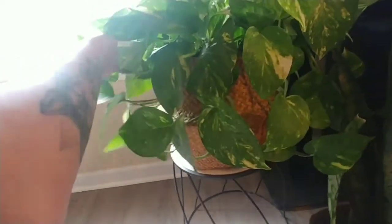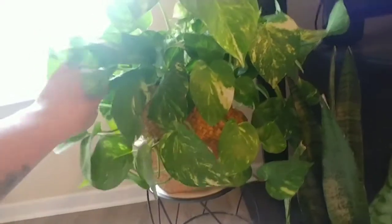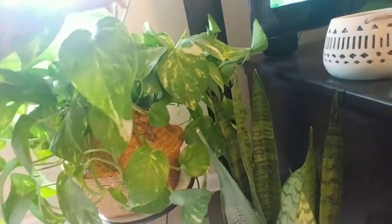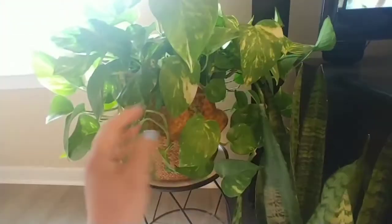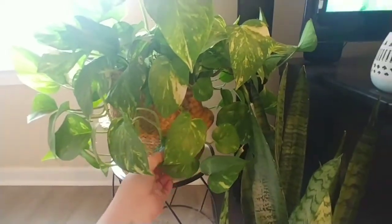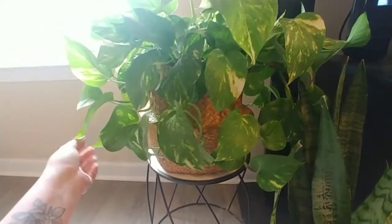But it's looking so pretty, and I can tell that the leaves are starting to kind of perk up. This is all new growth, you guys. I just love this plant. It might be my favorite plant out of all of them, although that's very hard to say because I do love my plants. But that's what it's looking like.